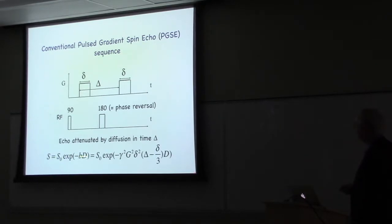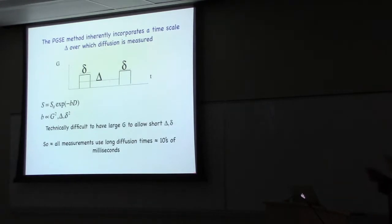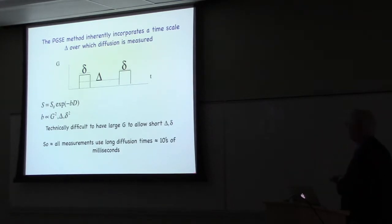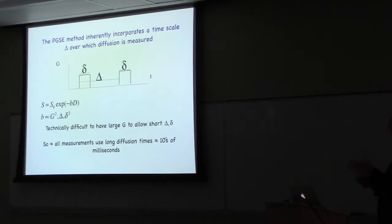So this is the equation that says the signal will go down according to how long you wait in that situation. Now inherently, there's this intrinsic timescale in the measurement. That is, inherently we incorporate the measurement delta over which we're measuring that diffusion. It's actually very difficult to achieve extremely strong gradients for very short durations and not have much in between. We saw that the amount the signal goes down, and you have to have a signal reduction of a few percent at least. That depends on the gradient strength and the weight. And there's limits on the gradient strength, so the weight in practice has to be a certain amount.